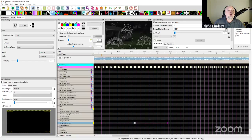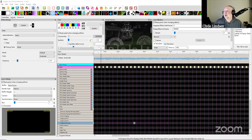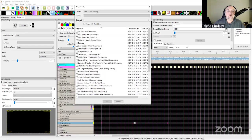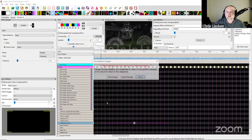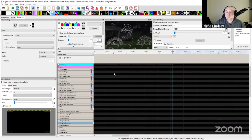I think it's Tools, Batch Render. If I click on Batch Render, there is one that I guess I could batch render. It doesn't matter, but we'll just do the tune 2. Or I can do tune 2.1 and 2.2. That won't take long. Discard changes. That was just a demo.